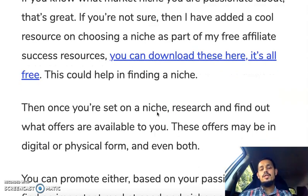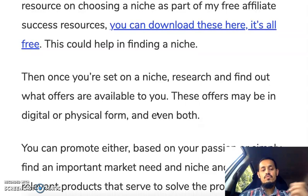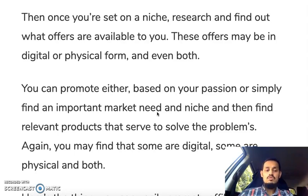Then once you're set on a niche, research and find out what offers are available to you. These offers may be digital, physical, or even both. You can promote either based on your passion, or simply find an important market need and niche, and then find relevant products that serve to solve those problems. Again, you may find that some are digital, some are physical, and some are both.